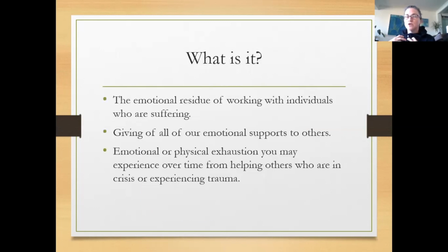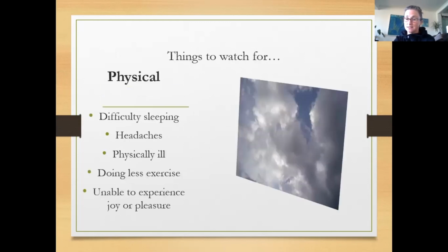Compassion fatigue is the emotional residue that we get when we work with others who are suffering. So what we do as caregivers is we give all of our emotional support to other people. And then what happens is that there's nothing left for ourselves. And it can actually be a little bit dangerous in that you fall into this pit and maybe not understanding why. So having this education around compassion fatigue is quite empowering.